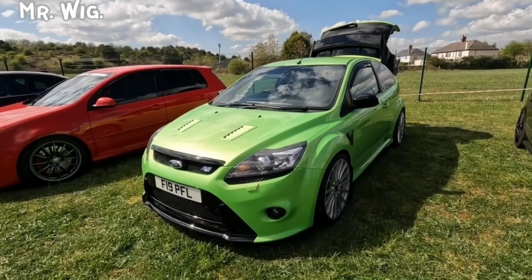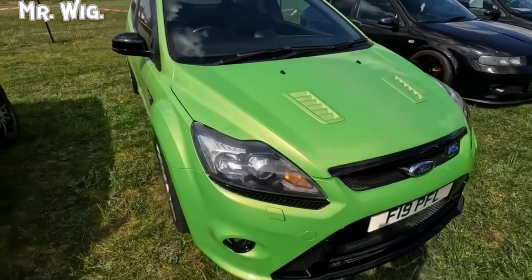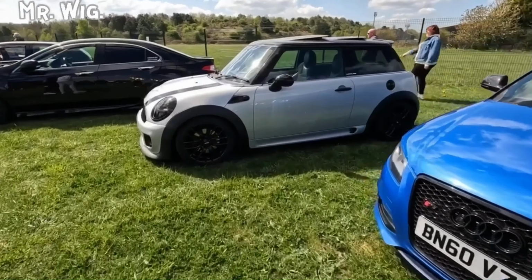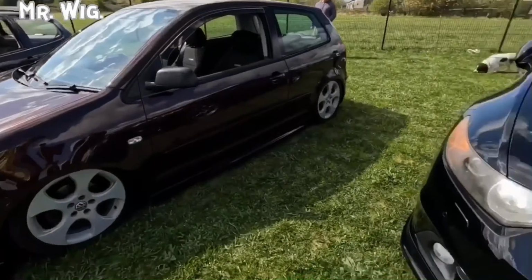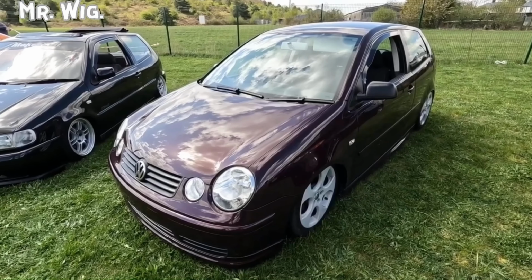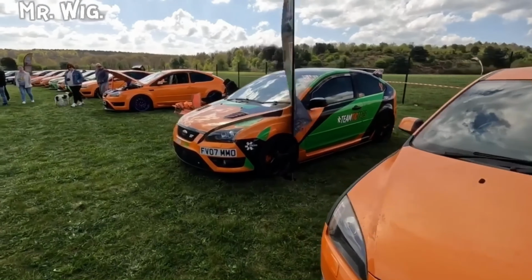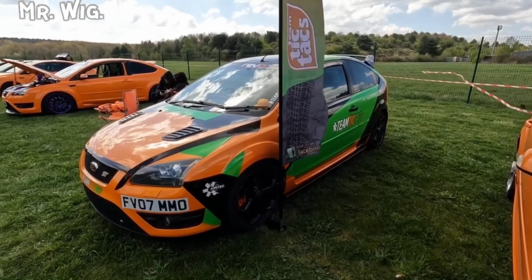Ford RS, so beautiful in green. Look at this color, it's like it's about to pop out. Really stunning. Look at this Volkswagen Polo. Really stunning, actually, in purple. There's a Polo Mark II. Ford Focus, orange. Lovely color, this Ford ST. Nice graphics, really stunning actually.